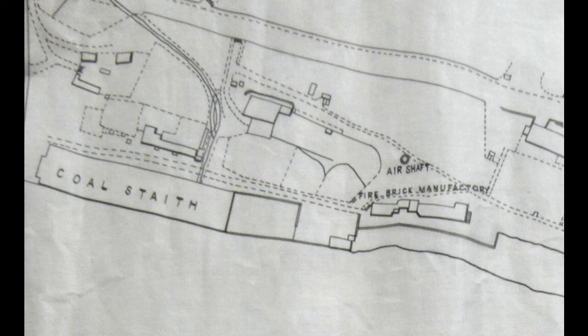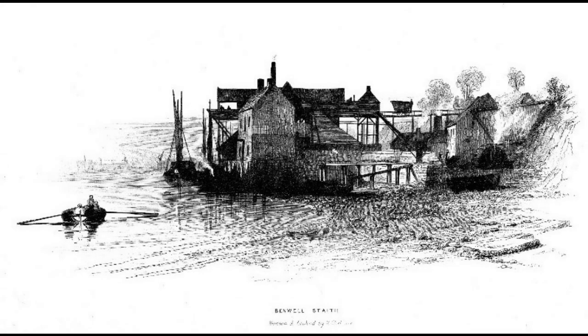Nearby were the Benwell coal staiths, shown on the 1837 plan. Above here was Benwell Colliery with its 3 pits, including the Charlotte Pit on what's now Condacombe Road, which was the last pit to close in Benwell. These pits were linked by a wagonway, which ran south to the coal staiths on the river.